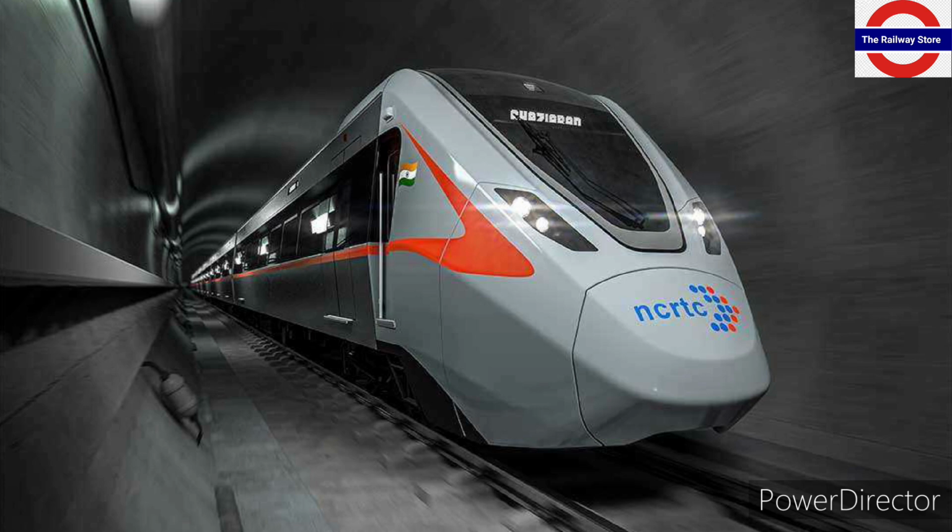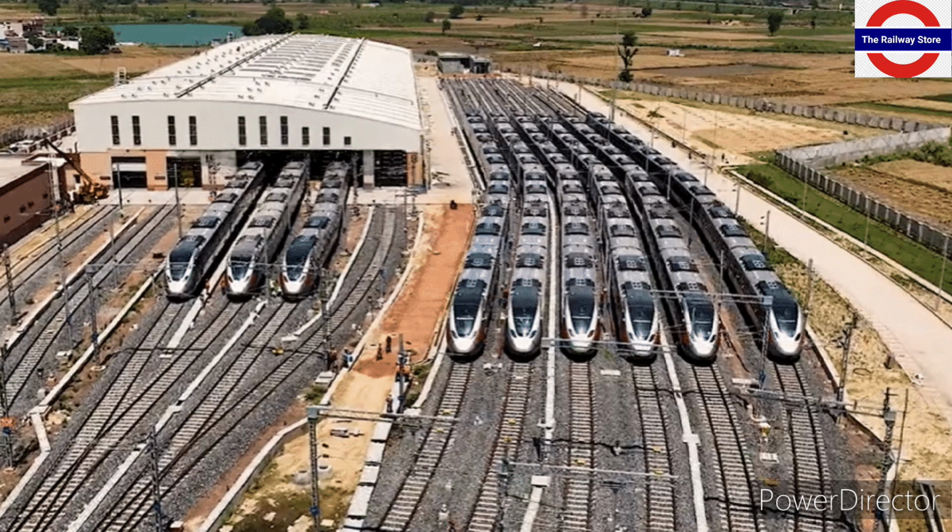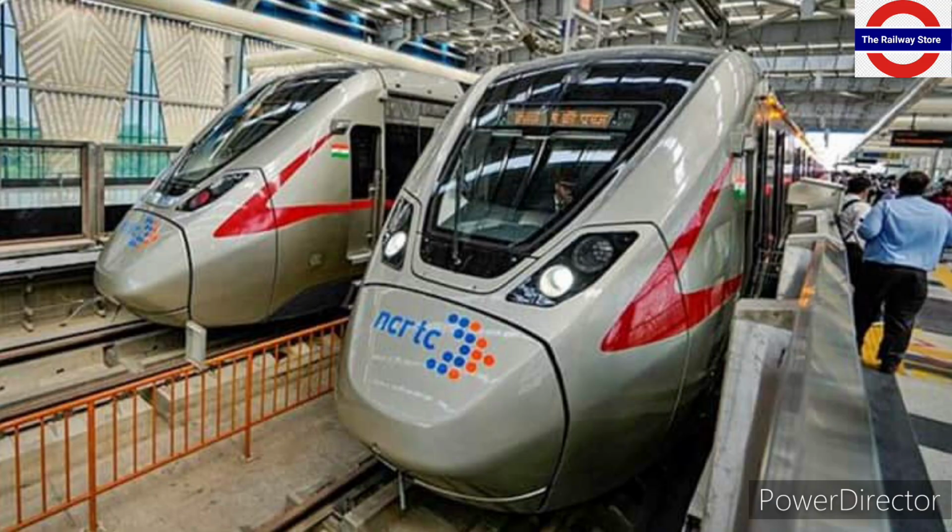So now I will discuss the route of the entire project. The length of this corridor is 82 km, that is 51 miles. Those stations are Sarai Kale Khan, New Ashok Nagar, Anand Bihar, Sahibabad, Ghaziabad, Guldhar, Duhai, Murad Nagar, Modi Nagar South, Modi Nagar North, Meerut South, Shatabdi Nagar, Begumpul and Modipuram. Number of depots: 2, Duhai and Modipuram.